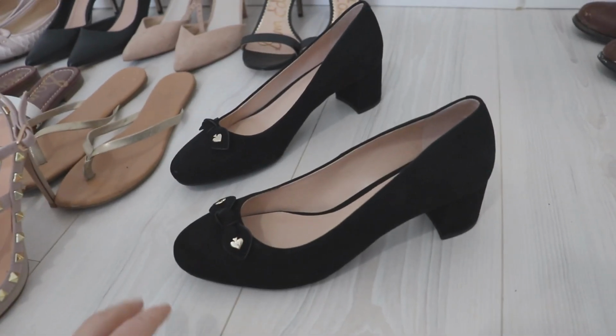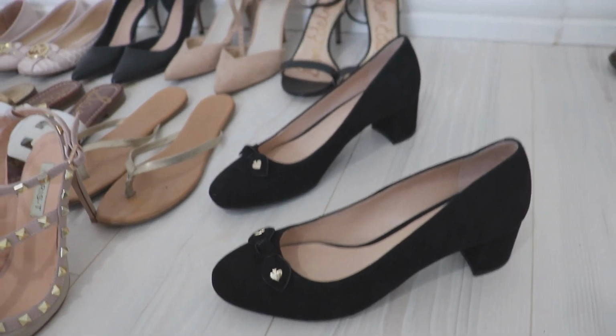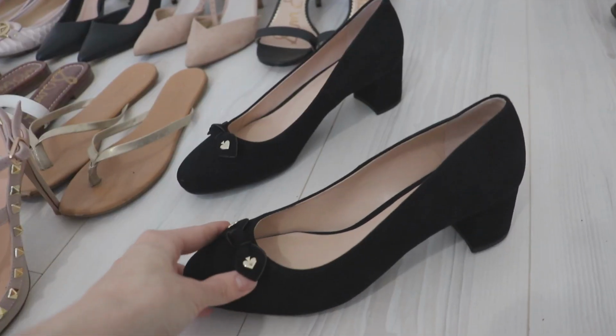I think you could wear these to any kind of a work setting or any kind of a work meeting as well if you wanted to look a little bit more polished and a little bit more put together, but you don't want to be over the top. So I think they would definitely stand out, and they're so cute.